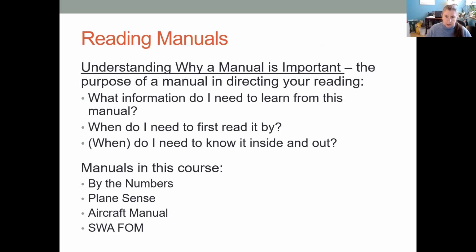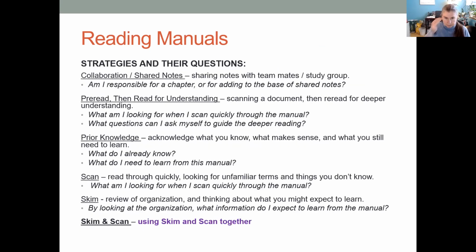We'll be looking at manuals in addition to this. We've already used By the Numbers. We'll be looking at another one called Plain Sense. We'll be looking at aircraft manuals, and I'll describe that as we get into the homework. But the SWA Flight Operations Manual will be the primary manual we'll be working with this semester.